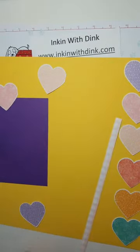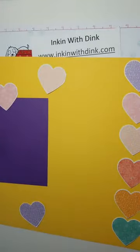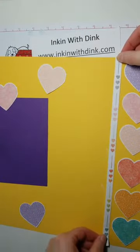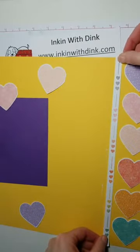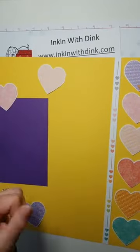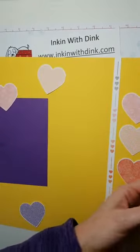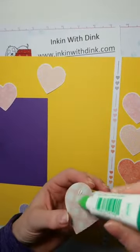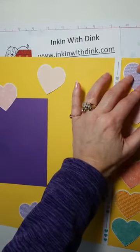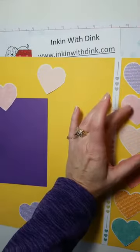So I've got my Tombow on there. And I'm just, oops, I about put it upside down. You caught me. Going to put it about like that right there. Okay. Now I'm going to start adhering my hearts down. You know what? I love Tombow glue. That is what I use most of the time when I am doing paper crafts. So I'm just going to go ahead and use it and start putting my hearts down the side of my page here.